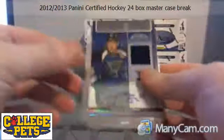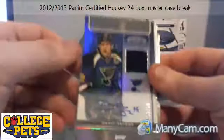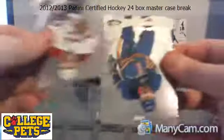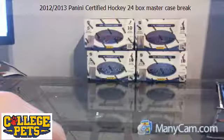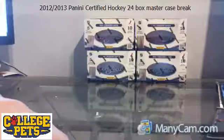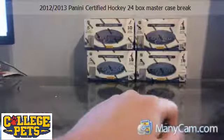Oh, I think this is our hot box. David Backes, 26/50 patch auto for the Blues. Don't tell me the Blues is you also. No, total wrong. A lot of bang for your buck in this case.